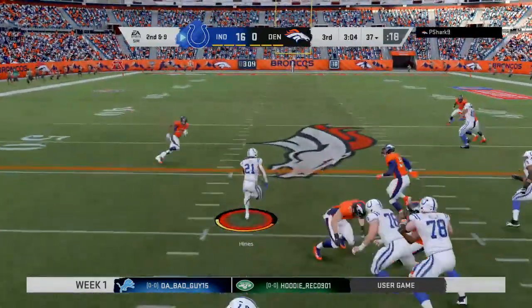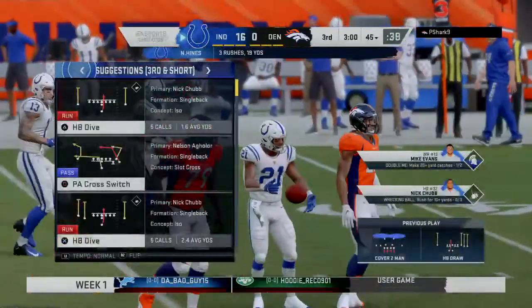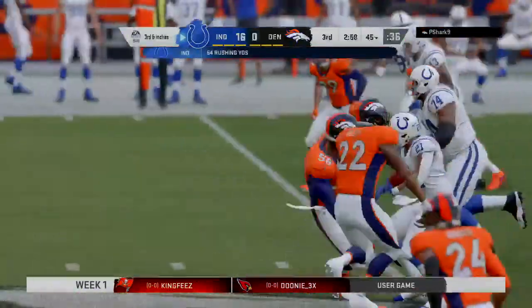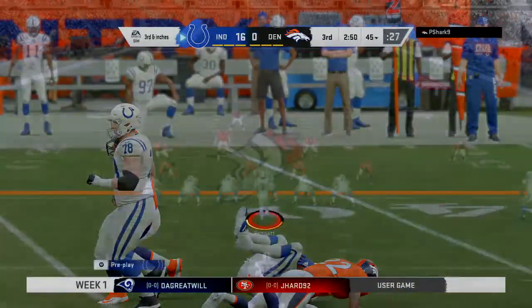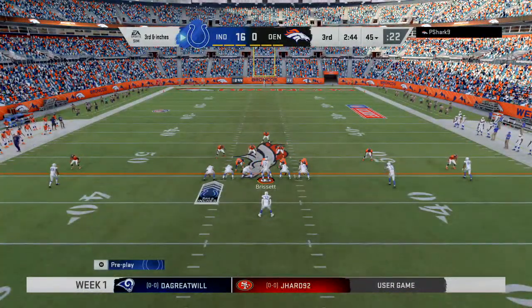Draw play. This is Hines. And down he goes at the 45 after a pickup of 9. They're trying to show that they can run the ball and protect this lead. Give it to the backs, play a little bit of keep away, don't you think? And that's probably a good philosophy at this point, going to make that defense stand up and stop them.